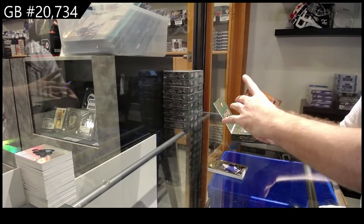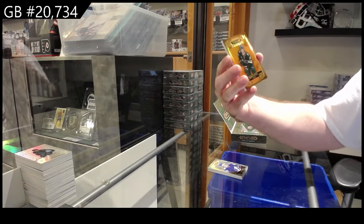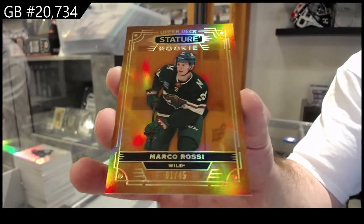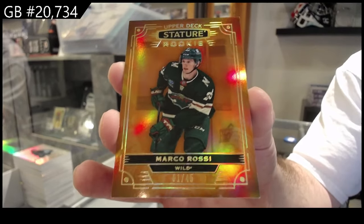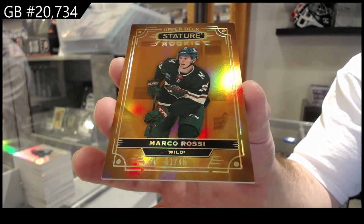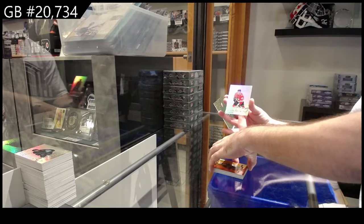We've got number, yeah, see the auto is missing in this one. A rookie number 245, Marco Rossi. Minnesota. And we got a Wonderkind of Vlasic for the Hawks.